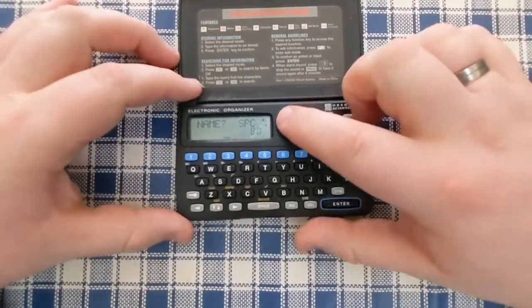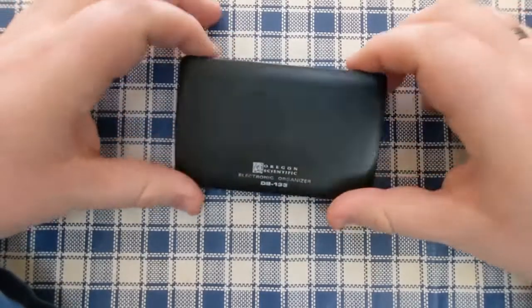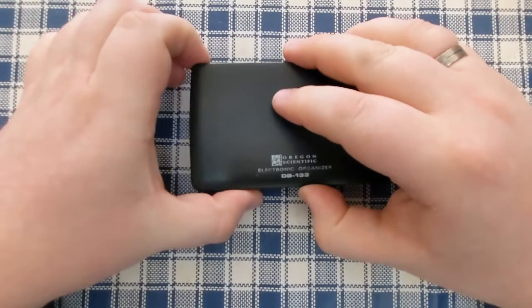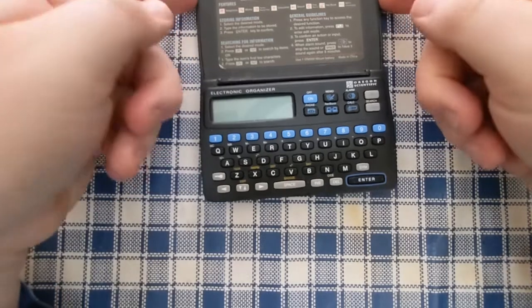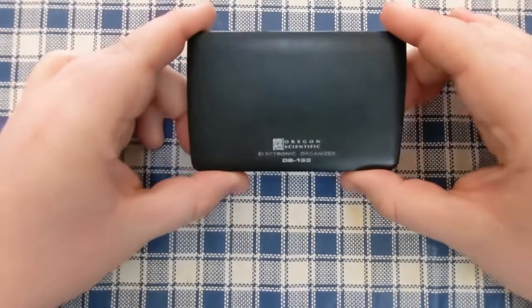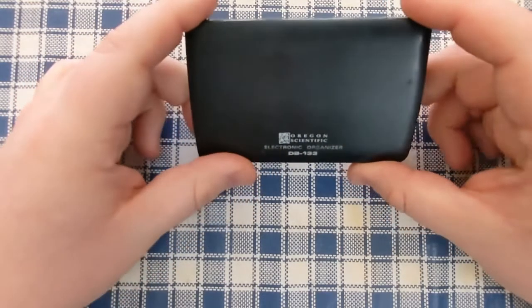But I still think it's a brilliant bit of kit, just for the fact that it's working after all this time. But also, it's a nice little trip down memory lane to see how people organised themselves 25, 30 years ago. So I'll stop talking now. I've gone on long enough going through it. And that is the Oregon Scientific DB-133 electronic organiser.